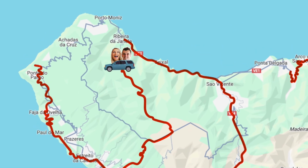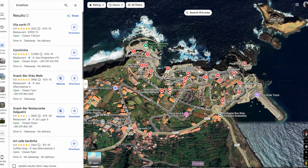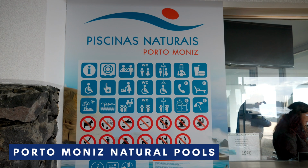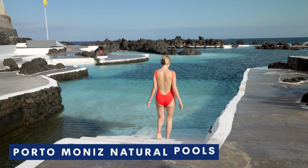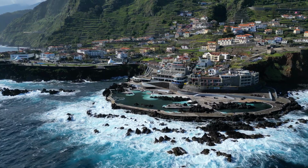Afterwards, you're going to want to head over into Porto Moniz to grab some breakfast. There's quite a few different spots here for breakfast, so you can really take your pick. And then once you grab a bite to eat, you're going to want to head over to the natural pools over here, similar to the ones in Seixal, but these are a little more built up and more commercialized, if you will. And these are completely surrounded by lava rocks.